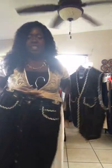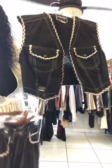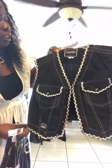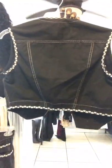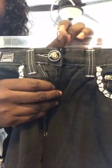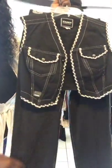Next up we have some vintage Versace. It's a size medium. It's a crop vest. It has silver detailing, two pockets in the front. It's cropped, size medium. And this is the pants, straight leg, original buttons, also medium. And this ships for $150.